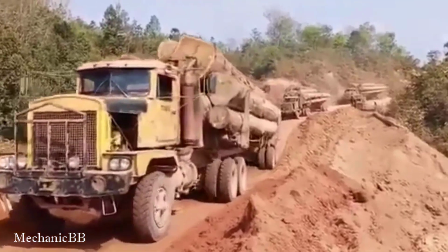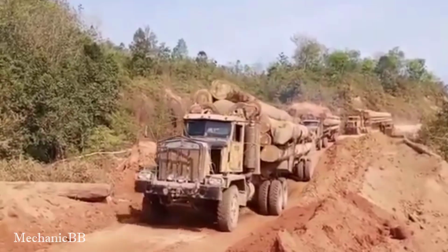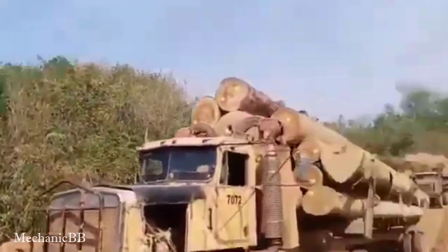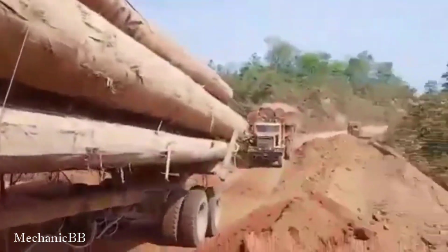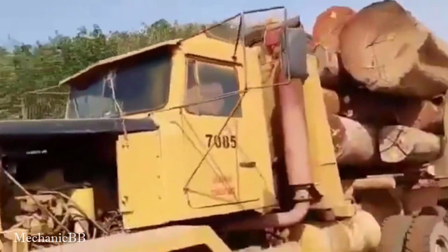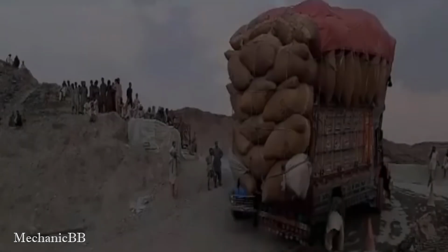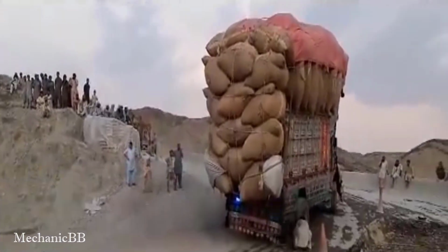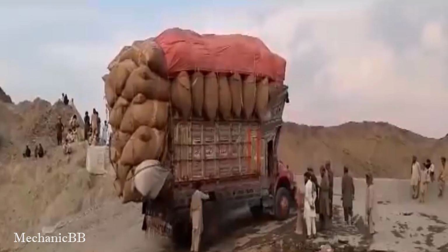It must be said that these are excellent drivers who carry tons of wood over extremely dangerous roads deep in the forest. Even though these are overloaded trucks, the drivers who drive them are amazing.